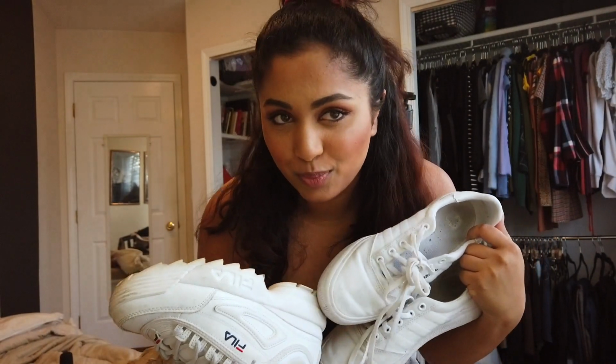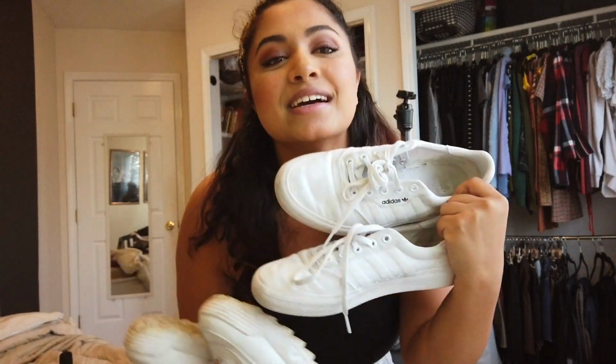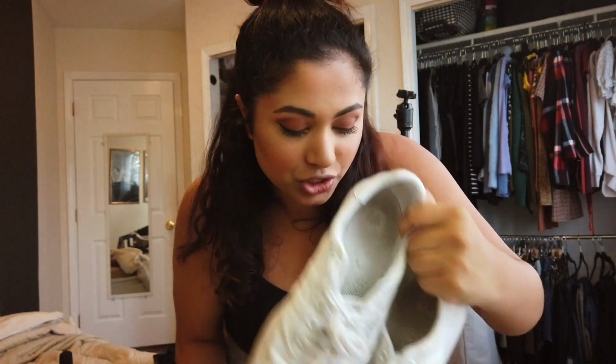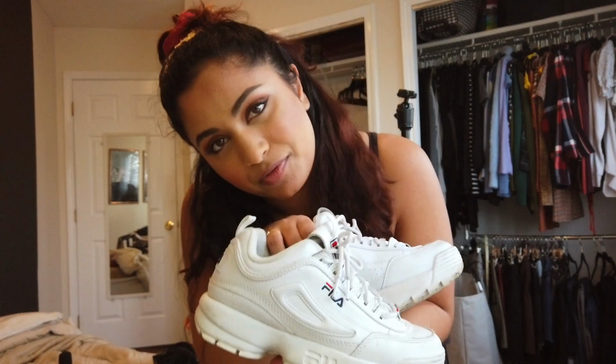For starters, I think having a basic pair of white sneakers is important. I have 2 of them, and there's another pair downstairs, but I have a problem. So don't go by what I'm saying, go by what you're saying. And what you're saying is that you only need 1 pair of white sneakers. These are a classic pair of Adidas that I got as a gift from my friend Darcy. And these are a pair of Chunky Dad sneakers, or Fila's, that I picked up for myself in the beginning of the summer.